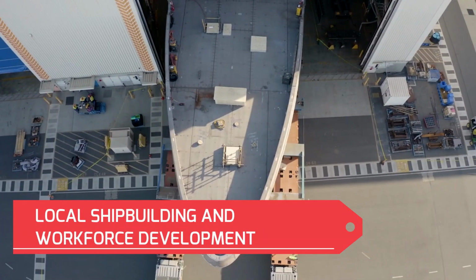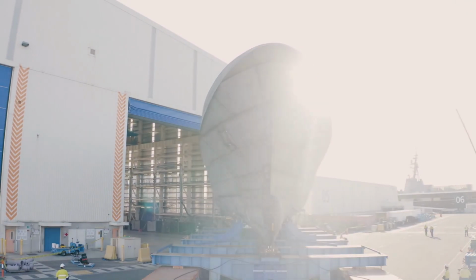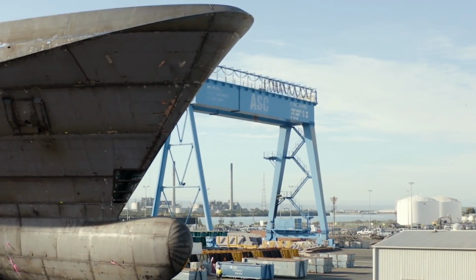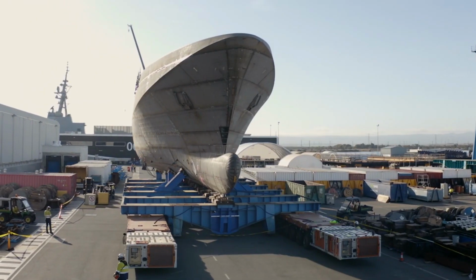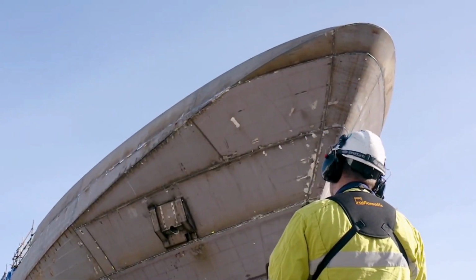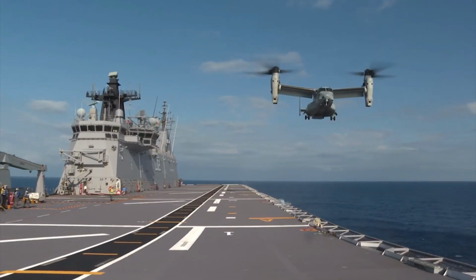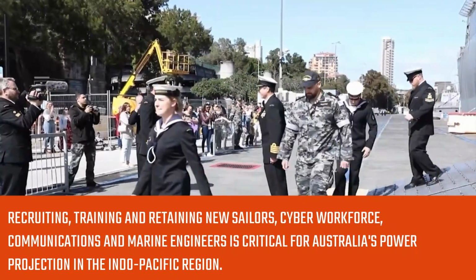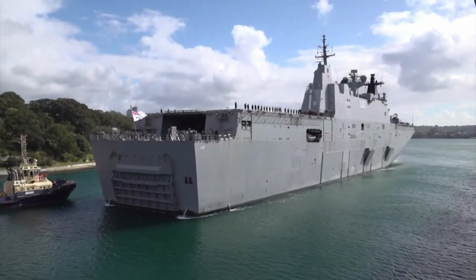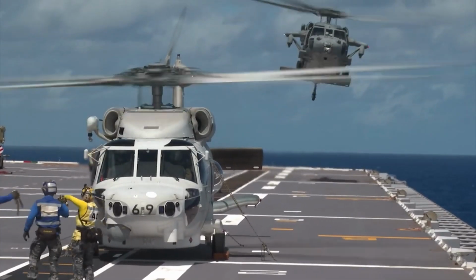Local shipbuilding and workforce development. Australia must consider workforce development in shipbuilding, enhance capacity, and build raw materials locally. A tax offset is another way to invite these shipbuilders to build warships not only for Australia but for other countries as well. Australia lacks human resources development in all three branches of the military. Recruiting, training and retaining new sailors, cyber workforce, communications and marine engineers is critical for Australia's power projection in the Indo-Pacific region.